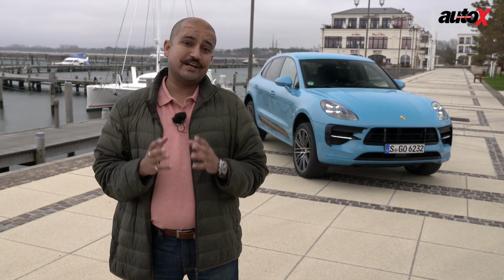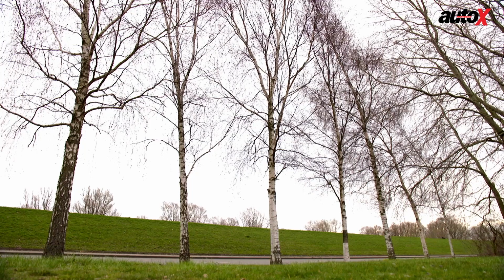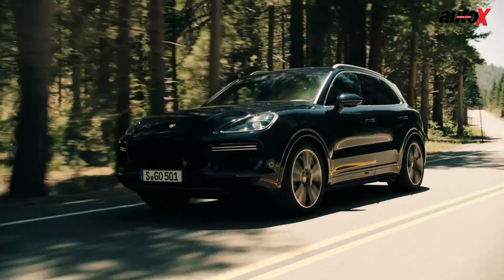Success can often be a double-edged sword, as Porsche discovered after launching SUVs. You know, when the first Cayenne came out, there was a lot of disquiet, a lot of discomfort among traditional Porsche purists about Porsche producing an SUV. But such is the appeal of SUVs, the Cayenne quickly became the best-selling Porsche.